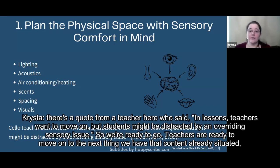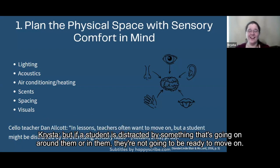So there's a quote from a teacher here who said, in lessons, teachers want to move on, but students might be distracted by an overriding sensory issue. So we're ready to go. Teachers are ready to move on to the next thing. We have that content already situated. But if a student is distracted by something that's going on around them or in them, they're not going to be ready to move on.